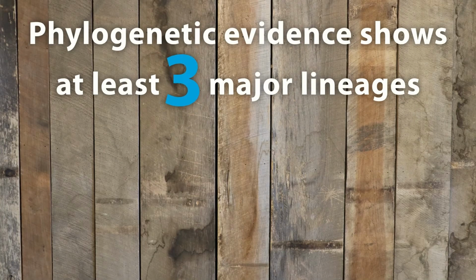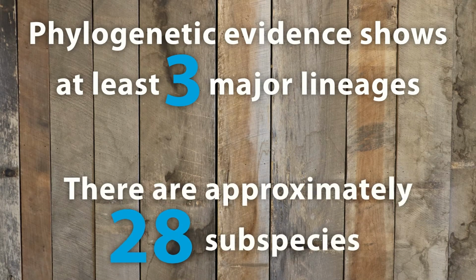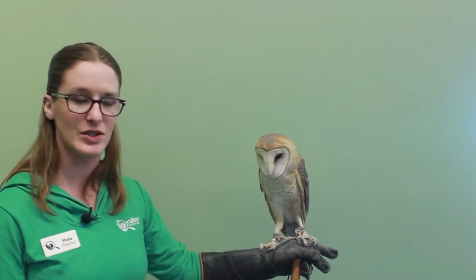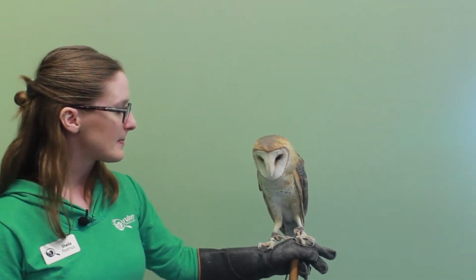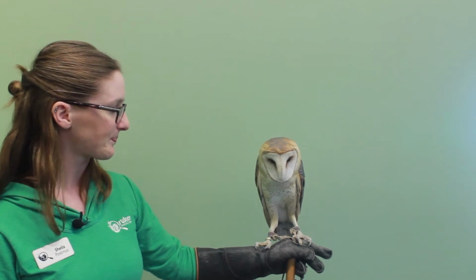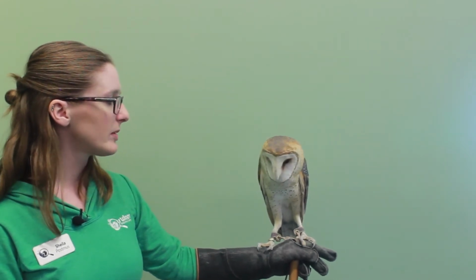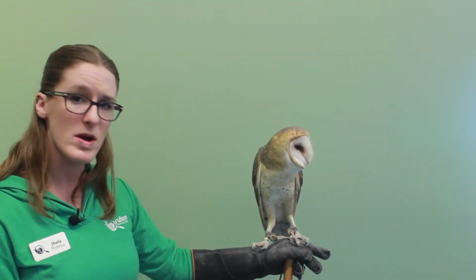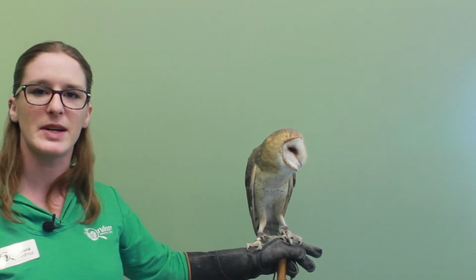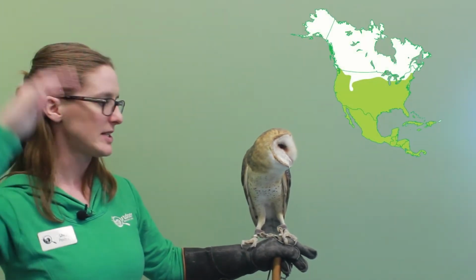This bird is one of over 20 subspecies of barn owls in the world. This one here in particular is a Eurasian barn owl, so she's not even native to America. They are found on 6 out of 7 continents. The only continent they're not found on is Antarctica. This bird is doing really well population-wise now. It used to be an endangered species. In Michigan it still is, but that's because we're on the upper end of their habitat range.